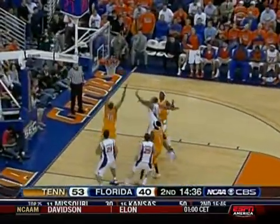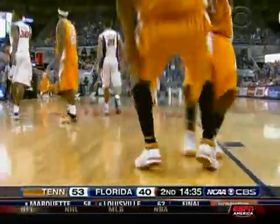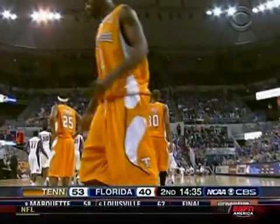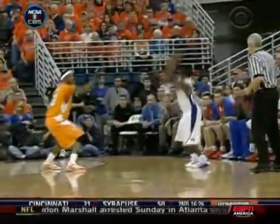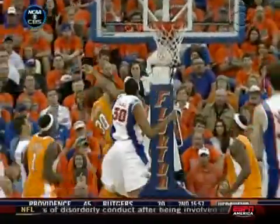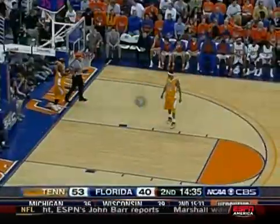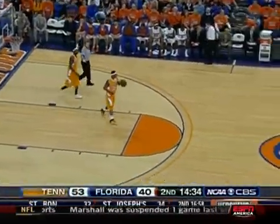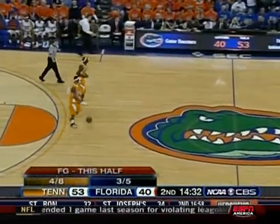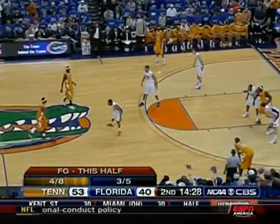A long 3 by Walker. And a foul called on KG, who bumps J.P. Prince, and KG, the freshman, picks up his second personal foul. That's not a good shot by Walker, and not merely because he missed it. It's much too early in the shot clock when you're down that far. Your guys aren't in position to rebound, and Kenny KG just picks up a cheap foul. But that wasn't KG's fault. That was on Walker.